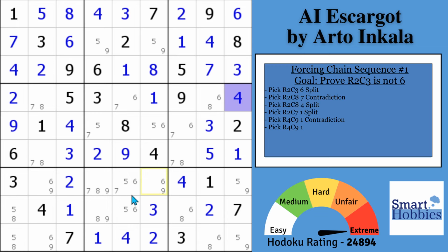6, 9 naked pair in row 7. So you have a 6, 9 and a 6, 9. We can solve this now for a 5. Solve that for a 9. 6, 9 in block 7. And when I say solve, it's just if this chain was true. We haven't actually solved the digits yet.